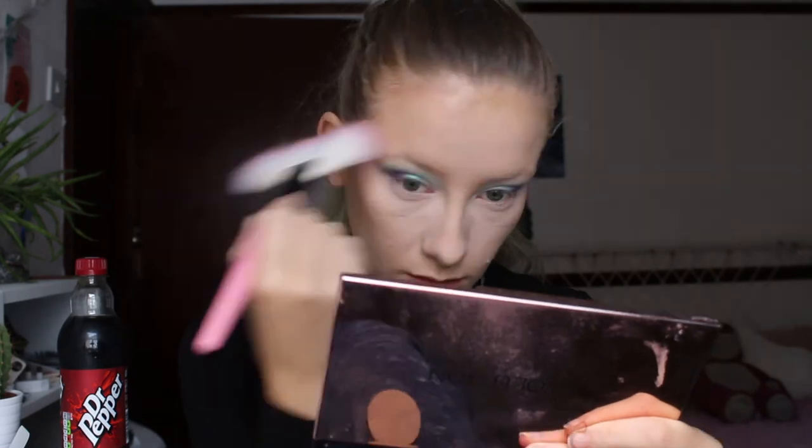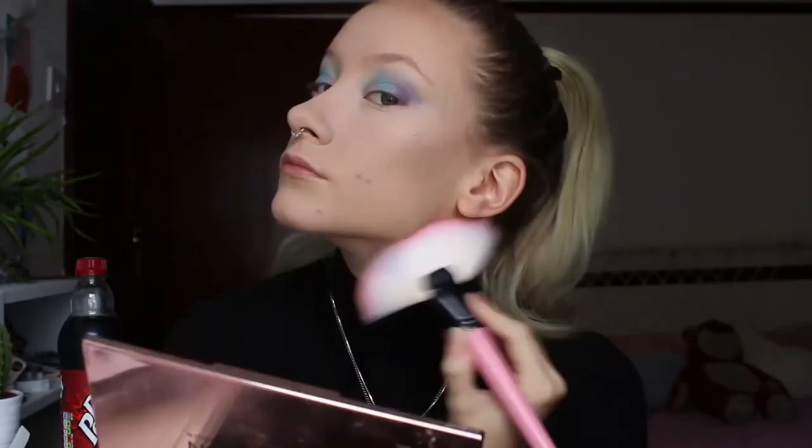Yeah, I'm a massive fan of that. Yeah, I love that. This is probably my new favourite contour product. Just gonna put some on the other bits I would. And my nose. It looks so good, it looks so natural.